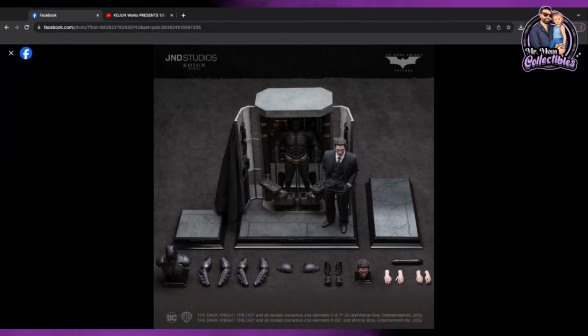You get a bust. So this is kind of the ultimate version. You have the three bases: one for Bruce Wayne, one for the Batman suit, and one for the armory. So you can see from the far left, you have the little square for Bruce, or you can go far right, which is the dual base where you can put Batman and Bruce Wayne on it, and then you have the armory.